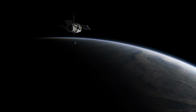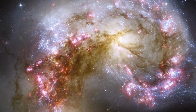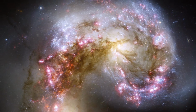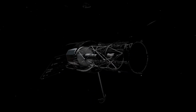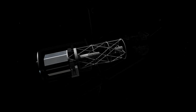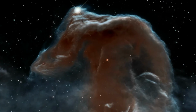The Hubble Space Telescope orbits approximately 570 kilometers above the Earth, where it observes the universe free from the obstruction of our atmosphere. For nearly 3 decades, Hubble has studied the universe using its 2.4-meter primary mirror and its 5 science instruments. They observe primarily in the ultraviolet and visible parts of the spectrum, but also have some infrared capabilities.